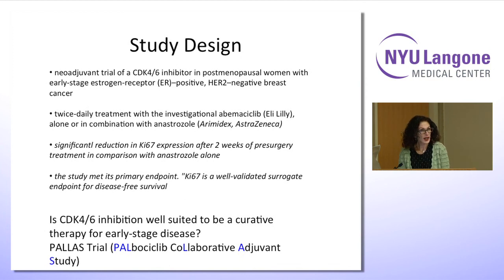So what the study design was, again, the first word, neoadjuvant. So these were people that did not have previous therapy or surgery. Some were given CDK inhibitors, some were given hormone blocking therapy, particularly with the drug called anastrozole, and some were given both.